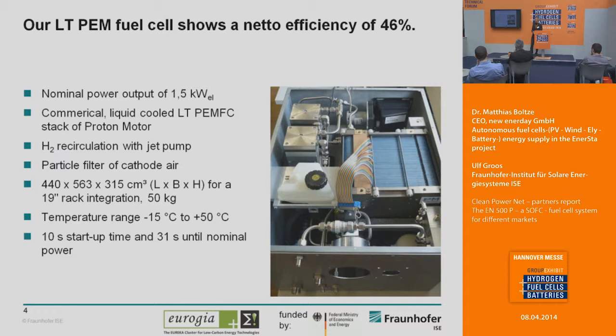We use hydrogen as an energy carrier, and so we decided for a stack from Photomotor. And we designed the system for a net power of 1.5 kilowatt electricity, which is enough to power the station and to recharge the battery.